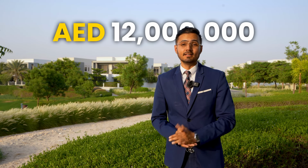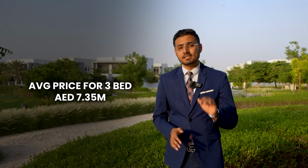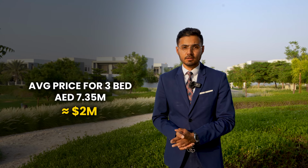Now, talking about the resale transactions for the Sidra villas, a 3-bedroom was sold for as high as 12 million dirhams last year, which was an average plot size. Another transaction was at 11.65 million for a 3-bedroom villa with a bigger plot size of 5,377 square feet. Now these are the top figures, but from the 16 resale transactions this year so far, the average price has been around 7.35 million dirhams, which is approximately 2 million US dollars. So 2 million US dollars you can regard as the entry ticket price to the community of Sidra.